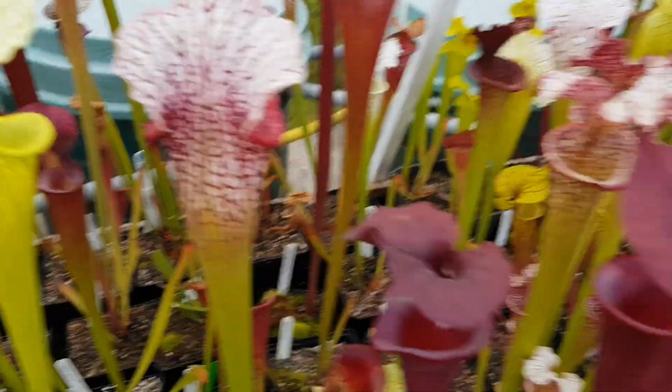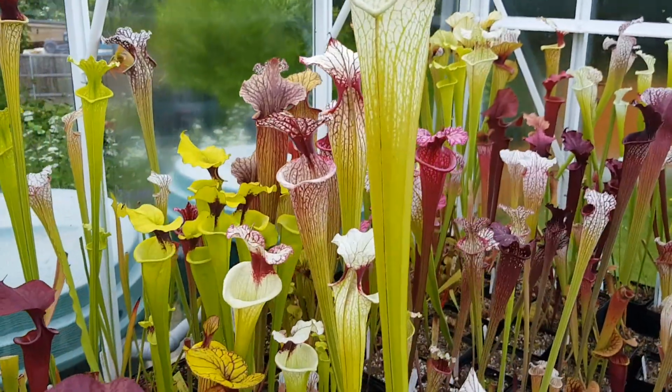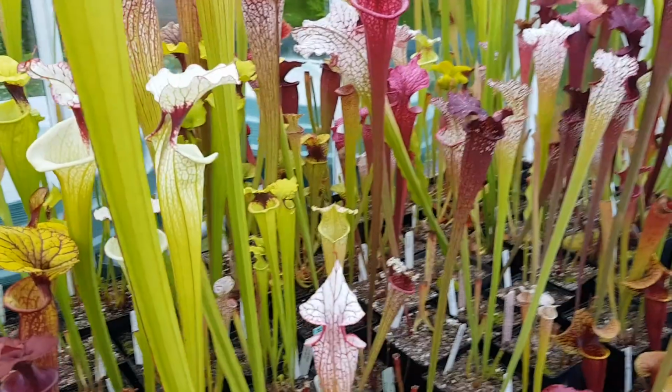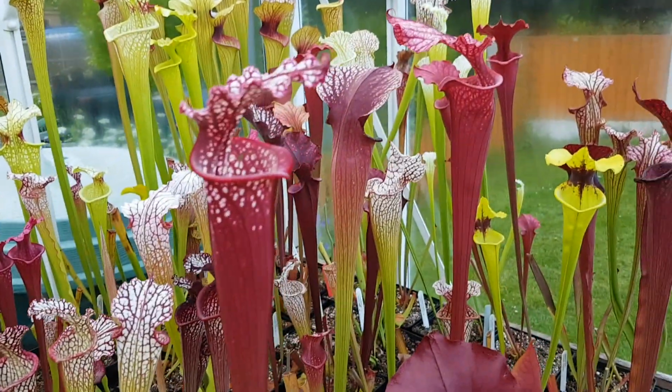And here's the plants of Merrick, which is the Adrian Slack times Leo Wilkerson clones A2F. And that is it for this greenhouse.